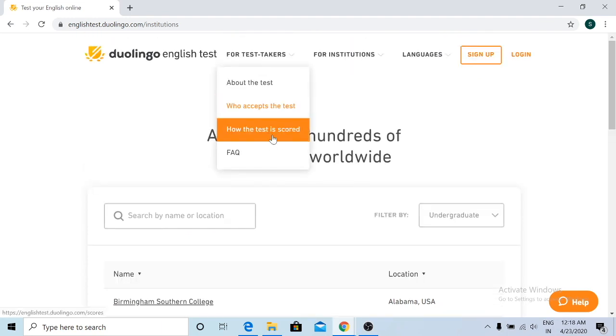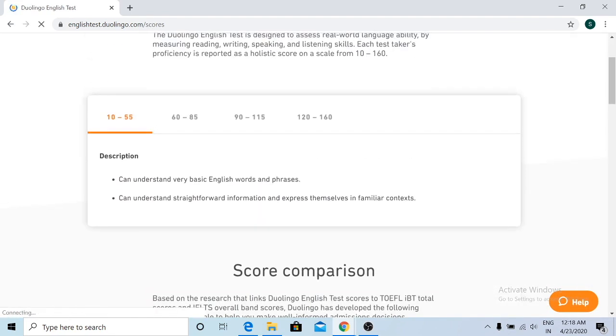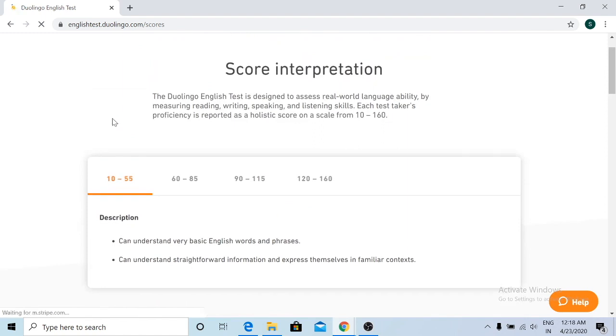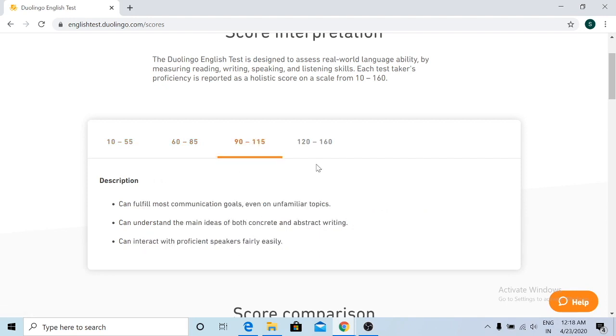Now let's see how the test is scored. The test is scored like this. There are different ranges. Let's see the score interpretation. It starts from 10 and ends at 160. So 10 to 55 is the first range. Second is from 60 to 85. Then 90 to 115, and then 120 to 160. Here are the descriptions below. You have to click on each category, and then you can see the description changing.